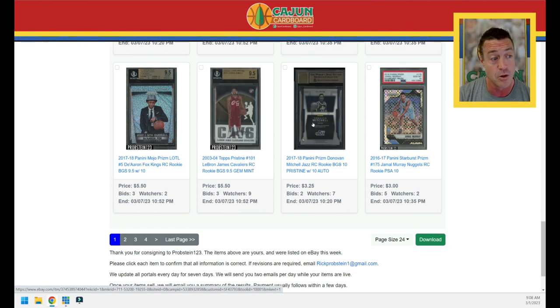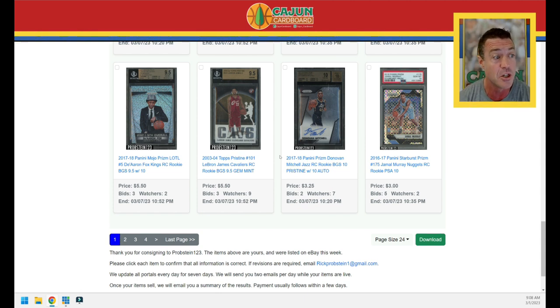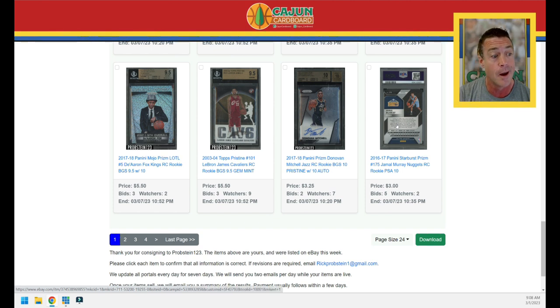A big time Donovan Mitchell card. So if you're a Donovan Mitchell collector, I don't think you're going to find very many of these out there. This is his Prism Rookie Signatures BGS 10/10. And then right next to it, a Starburst Jamal Murray.